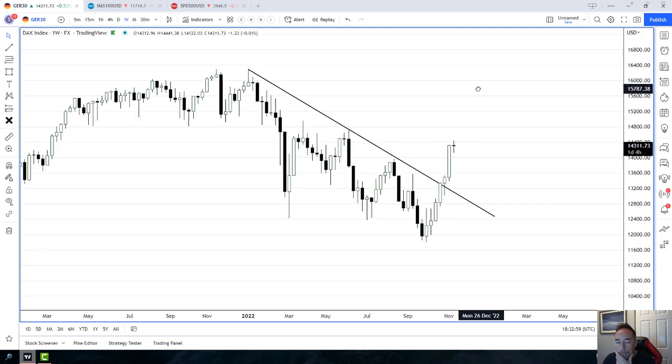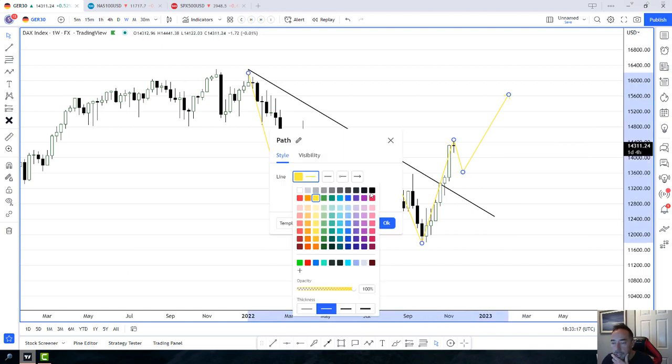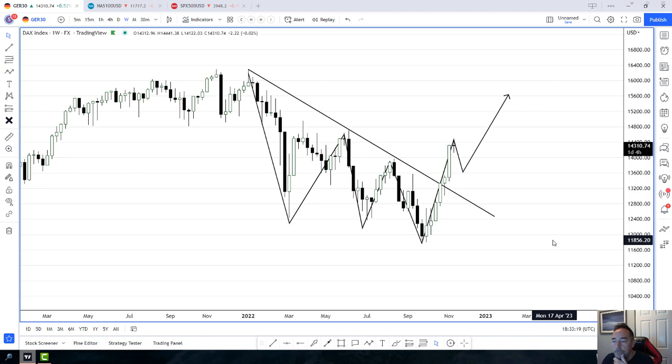So basically what I would be looking for is now, we've had the lower highs, lower lows. I'm sorry about the color. I will change that in a minute. I'll be looking for a higher low to form and then further upside. So let me just change the color on that so you can see. Okay. So I'll be looking for a higher low to form.